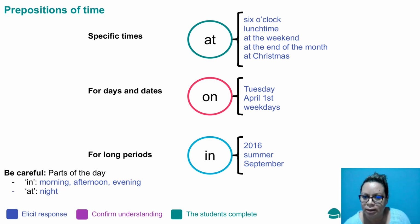And we say on weekdays. For long periods of time, in 2016, in summer, in September. Notice that we also say in the morning, afternoon, or evening, and we say at night. And finally, when we say for, that is the other preposition of time, it is when you want to express a period of time. Period. For 2 days, for years, for 2 months, that is a period of time. Okay? This is the last one.